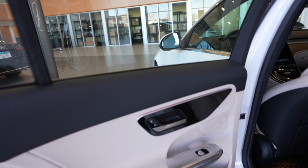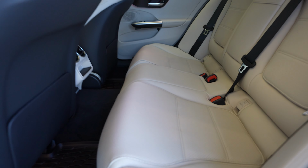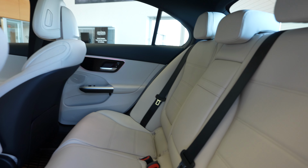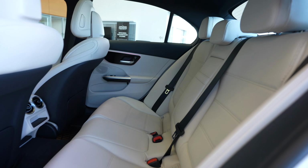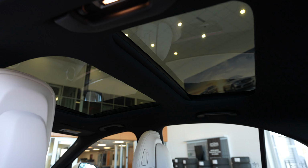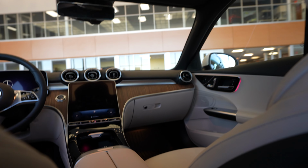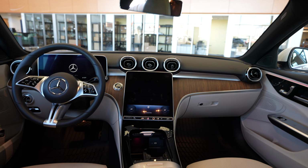Show you the rear seats here next. I just really love this two-tone look that we have here. Super sharp. Rear seats. Another look up at your sunroof. Let's do one more quick peek back up front.